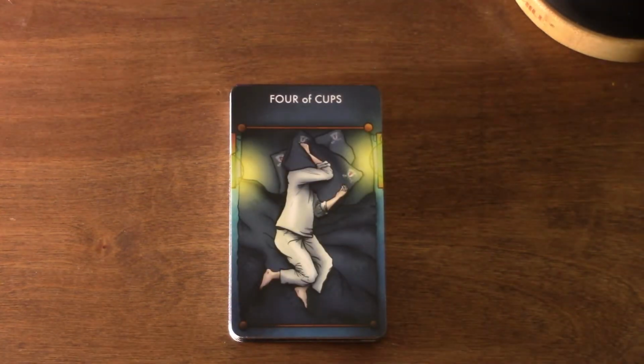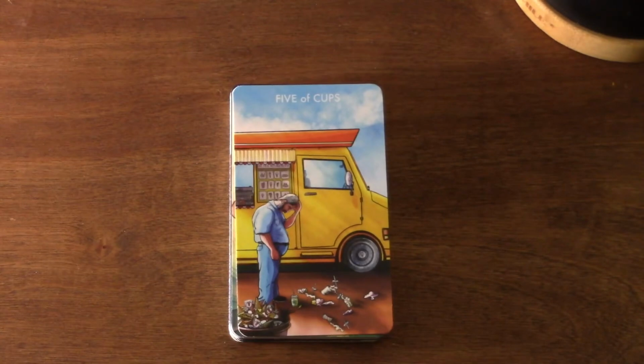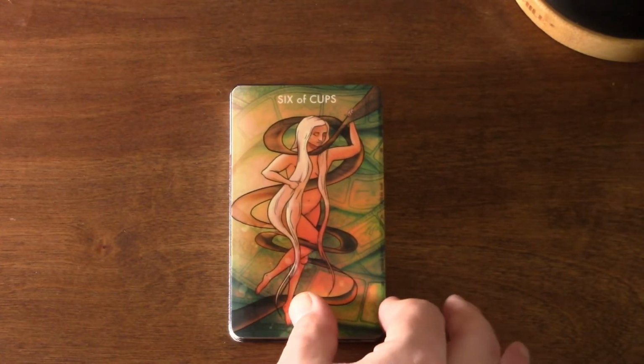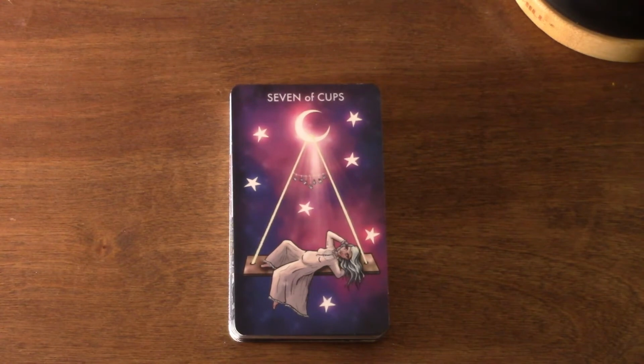The 4 of Cups. This one I was a little like, oh, okay. Shutting out the light, shutting out the world, trying to sleep. There's an anxiety in this card. There's a 5-ness to this 4 for me that is interesting. And then the 5 of Cups. The 6. The 7.